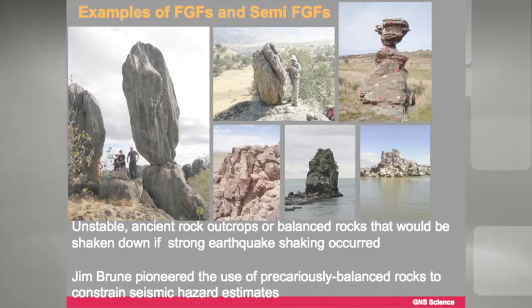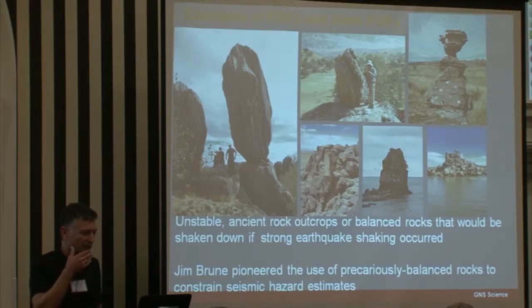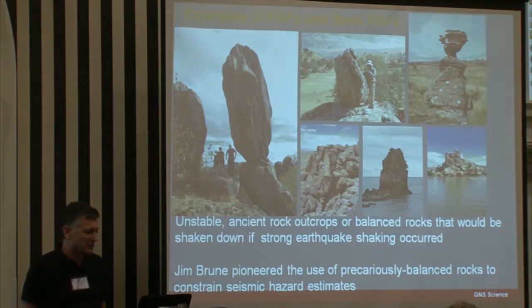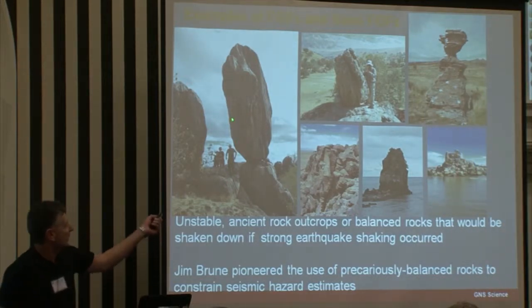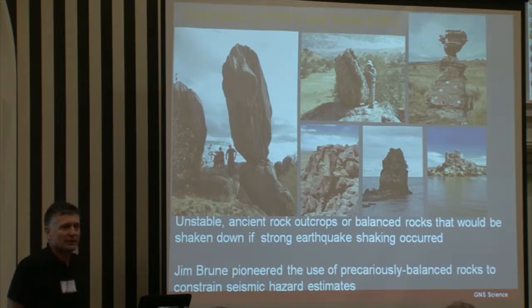So it's a topic area, as I say, that's had a reasonable amount of focus in the research domain, not so much in the practical applications in terms of actually constraining real seismic hazard models, but it has had this research time to sort out some of the issues and the uncertainties. What I'm showing here are examples of fragile geologic features. The main class of fragile geologic feature that has been the topic of a lot of the research are these precariously balanced rocks. And this is a fairly extreme example from North Queensland, where not many earthquakes occur.